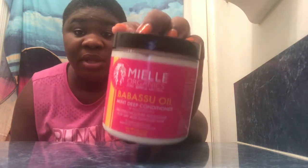This is the Babasu Oil Mint Conditioner, and this is a protein and moisture balance for dry, damaged hair. My hair isn't damaged now because I, of course, shaved it all off, but it is really good because it's packed with good ingredients. I'll have a separate video on this line in depth telling you guys about this deep treatment. I really like it.